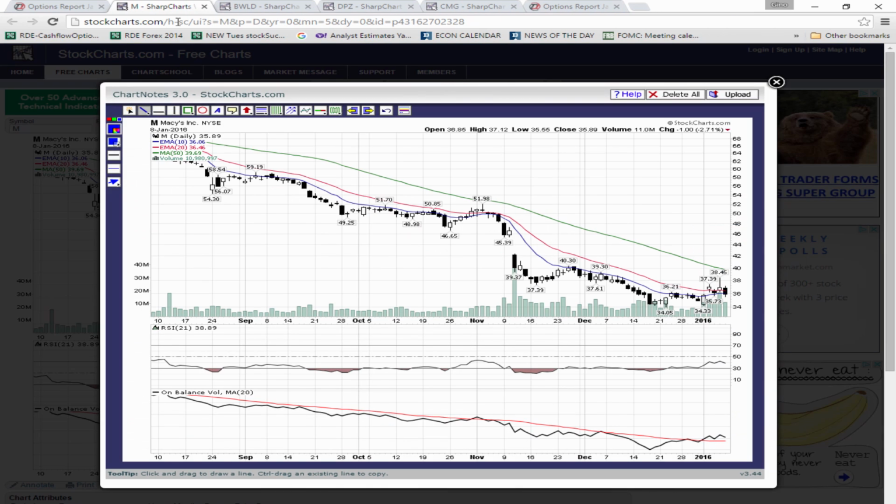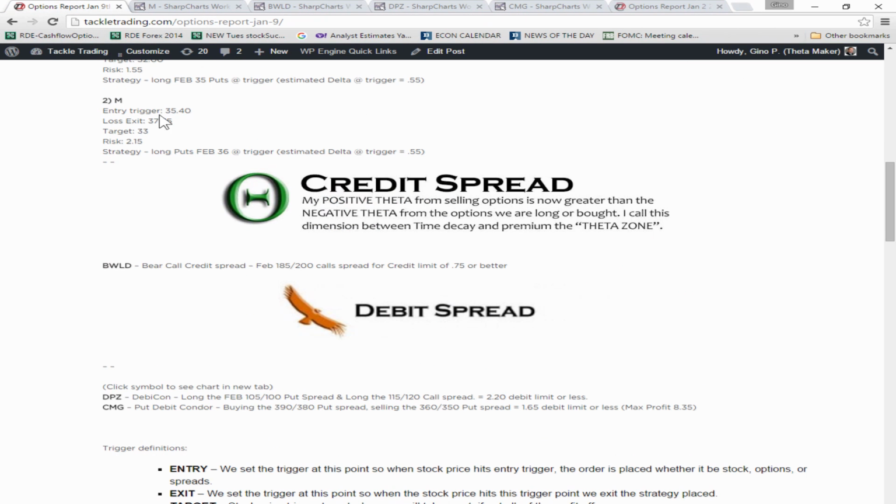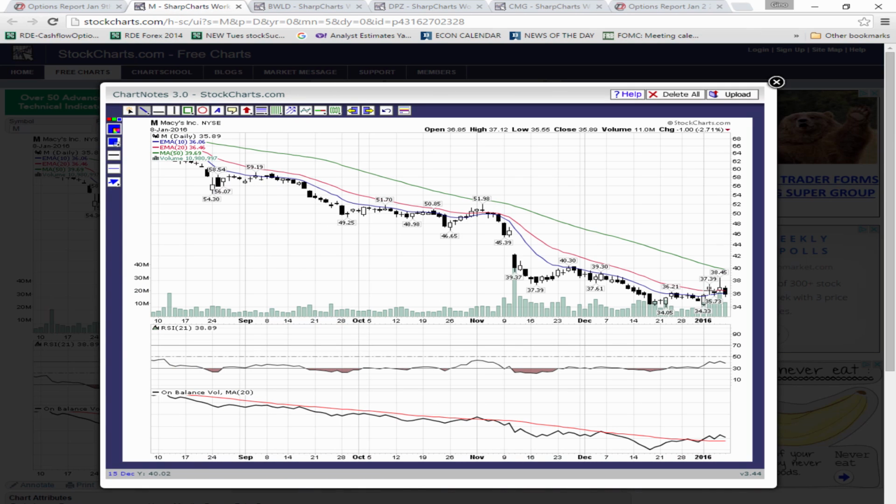That's Core Logic. Next one up to bat for the Bears, M. Big M, Macy's. Here we've got a swing high. Or excuse me, let me draw the channel there first. Here's your channel. Notice I'm starting at the gap. That's the new trend. You could start at the gap. There's our swing high. Do you guys see that right there? Boom, right there. It tried to hold above the 20-day moving average. It failed. We got our trigger right below all this support in here. So there's my trigger to buy puts.